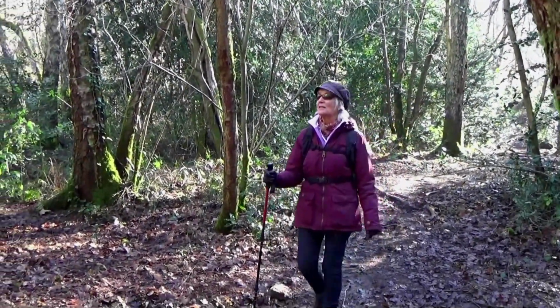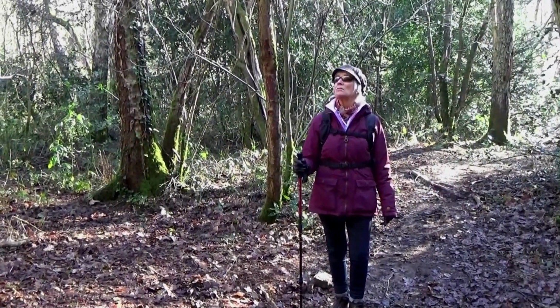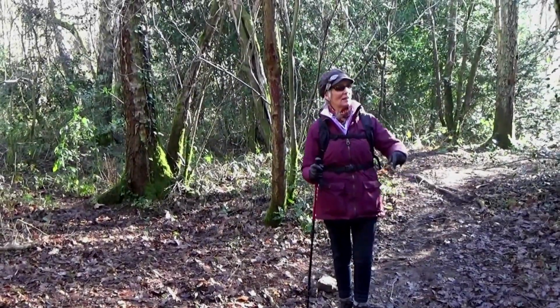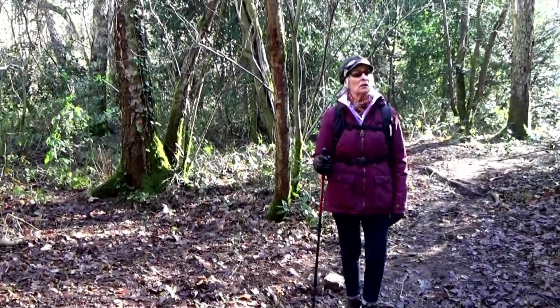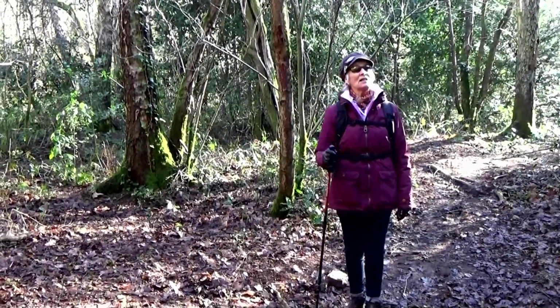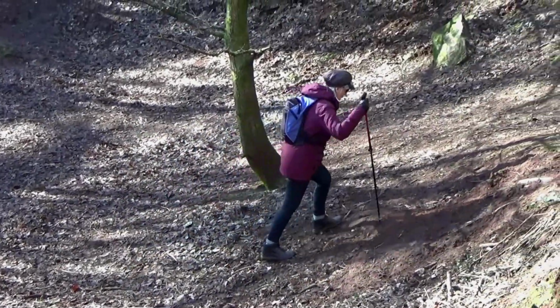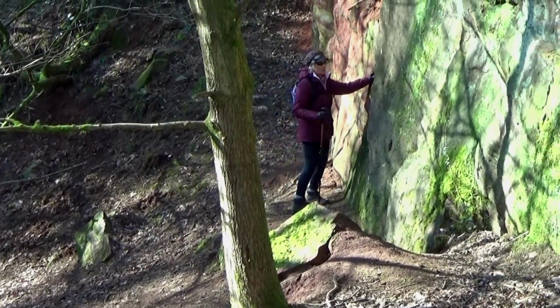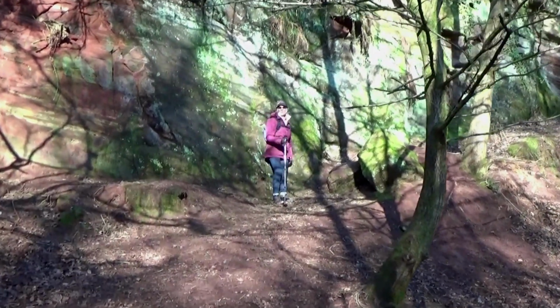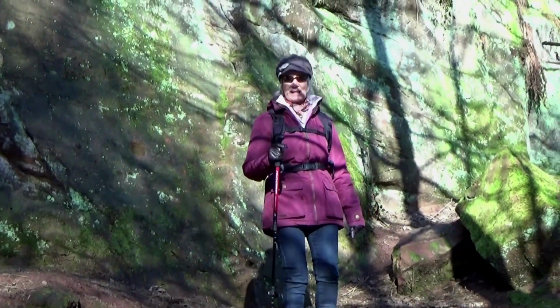Wow, look at this. It's all lit up with the sunshine. They reckon it's about 30 foot, this cliff. It's just beautiful, like a little cave there, and all the reds and the greens. It is listed on the old maps as a cliff, not a quarry. Some think it's a quarry, but listed as a cliff, so we'll call it a cliff. That ancient stone. Right, let's go and explore some more.